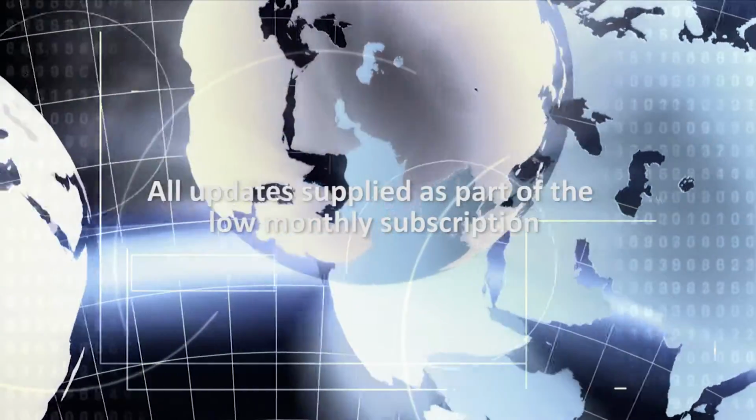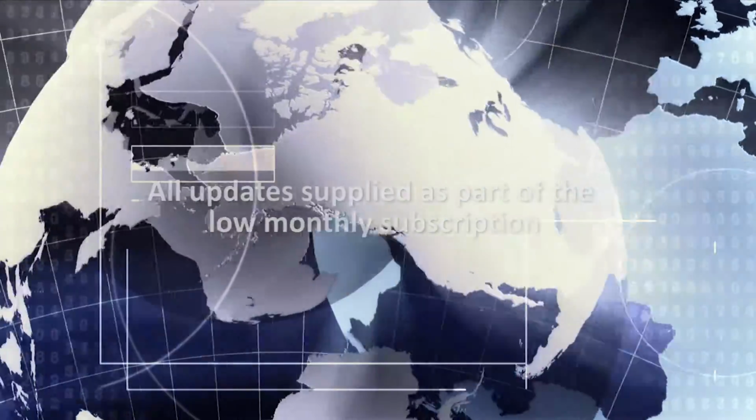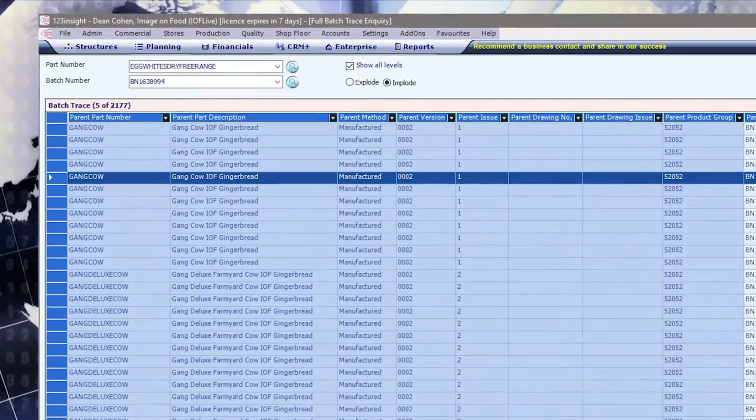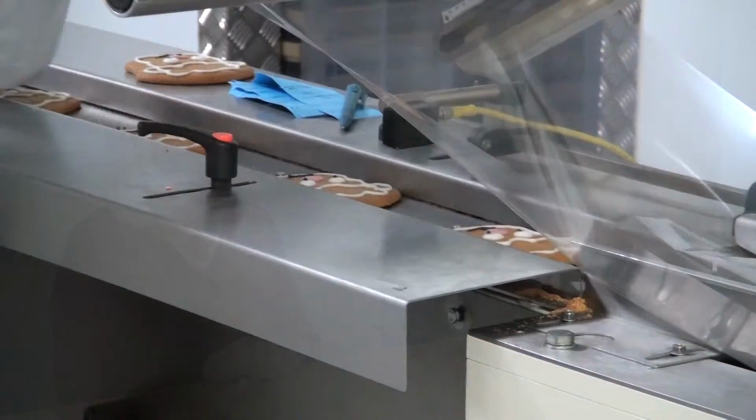123insight's monthly subscription model means that Image On Food always has access to the latest version without any software upgrade costs. A recent update included a new implode feature which Tim found extremely useful. The implode trace is just phenomenal because we can literally get a batch of dried egg whites that will last us probably 3 months and will go into over 300,000 parts. And we'll know with each individual gingerbread man which batch of dried egg whites it's going to.